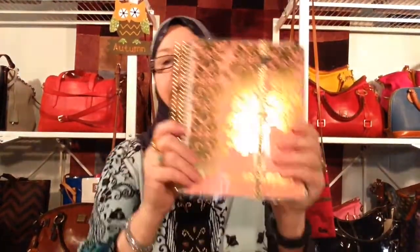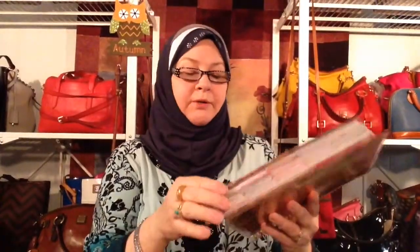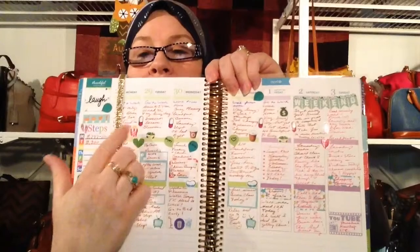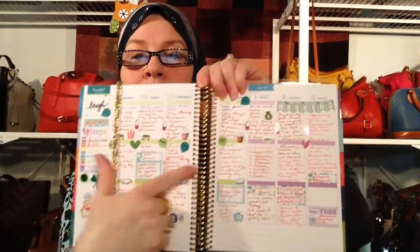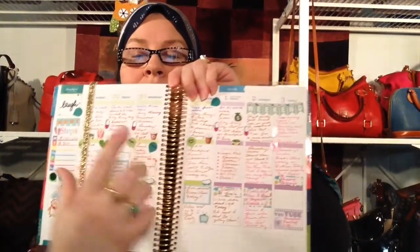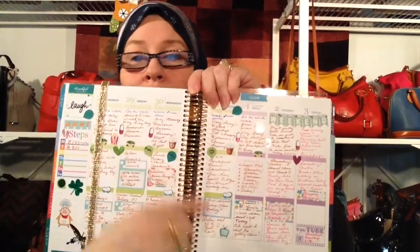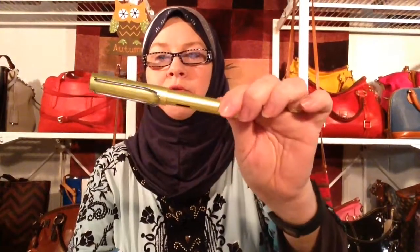All right, so let's get started with my planner update. Yep, you guys know the planner. It's Erin Condren. Here I am this week. I started off with my golden brown and then I went into the pink ink. So instead of using my Conklin Duograph, I switched out to my Lamy Safari All-Star. It's the metal one, the Lamy All-Star.